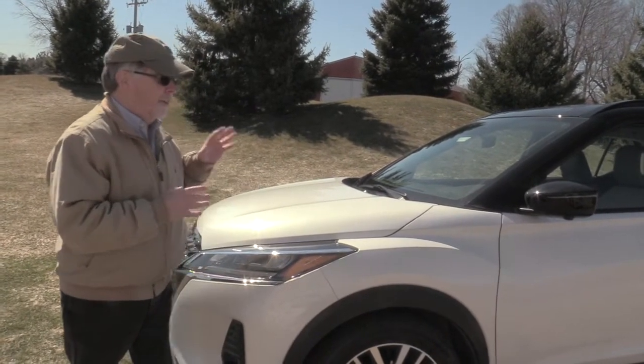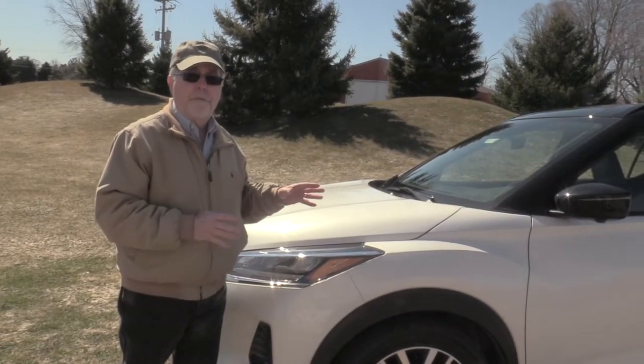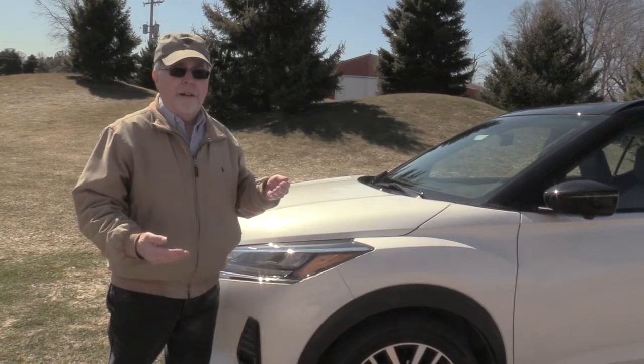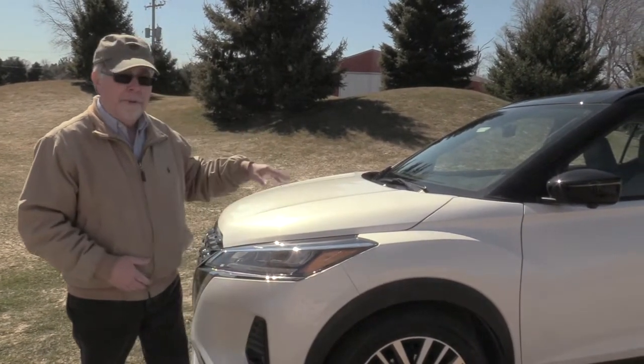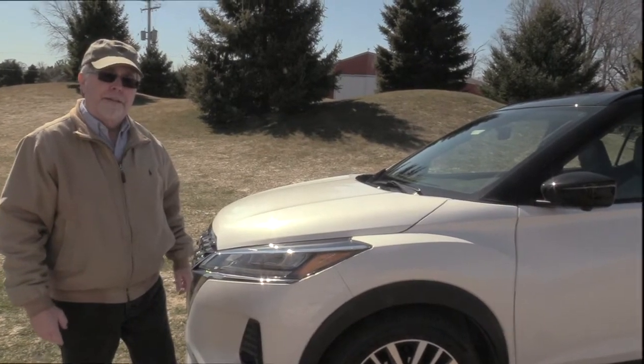This is another little crossover, but it does not have all-wheel drive and isn't available with all-wheel drive. Some of the low end don't start off with all-wheel drive. Some you can add to it for a couple of thousand dollars. This one doesn't have that. But nimble handling, nice little car, and we'll show you a little bit more about this.